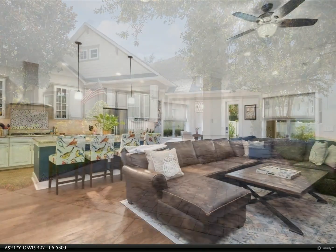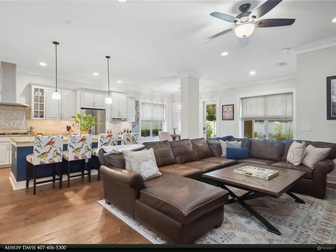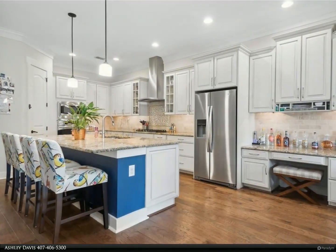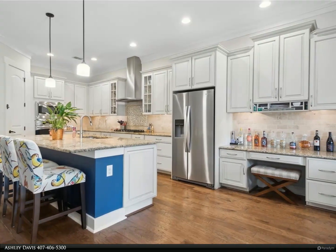Welcome to this beautifully designed home in College Park. This property boasts an open floor plan, high ceilings, and a spacious yard with a vegetable garden and room for a pool, offering ample space for comfortable living and entertaining.